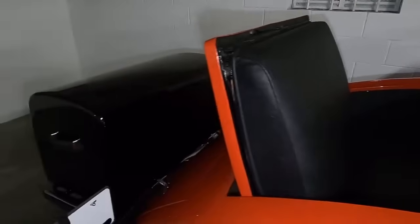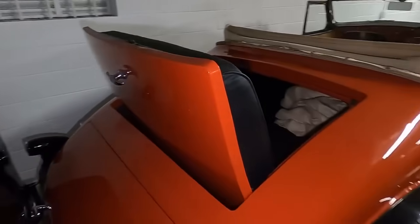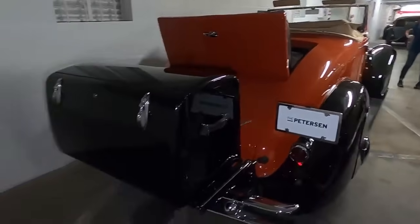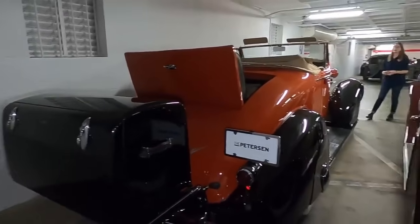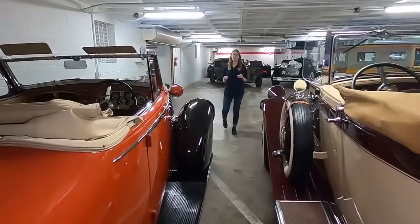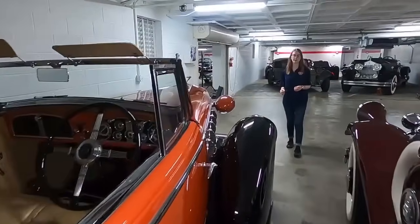Now, LaSalle was originally designed by Harley Earl. Harley Earl is going to go on to be head of design at GM. He's going to design the Chevy Bel Air, the Chevy Corvette, among other things. And so LaSalle is really his first brand. And I always like to point out this car because you can see it very heavily takes influence from some of those French Art Deco cars.